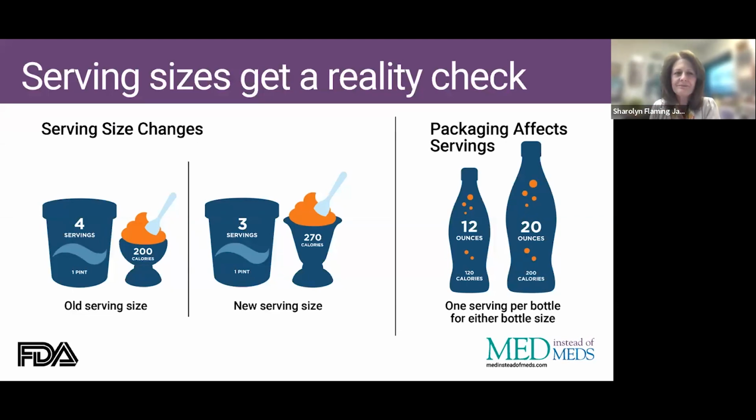Serving sizes have gotten a reality check with the new label. I don't know if you've ever noticed on labels in the past, but sometimes those serving sizes were really kind of odd. They didn't really reflect what people were actually eating. And these have been updated to reflect that. For example, the serving size for ice cream used to be a half a cup. Now it's 2/3 cup.